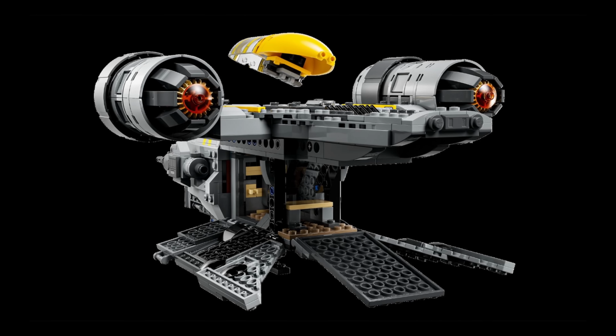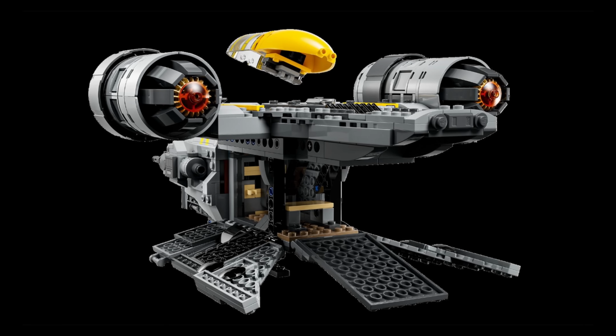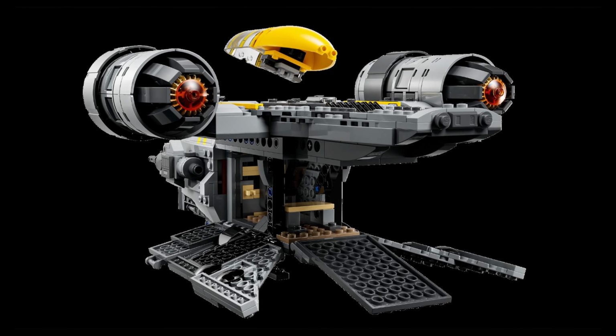And then in this last picture, as you can see here, it looks like the whole entire Razor Crest can open up to reveal a pretty puny looking interior.